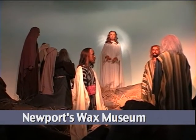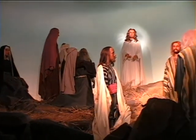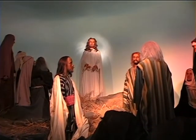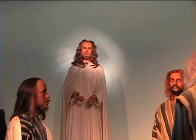Blessed are the merciful, for they shall obtain mercy. Blessed are the poor in heart, for they shall see God. Blessed are the peacemakers, for they shall be called the children of God.